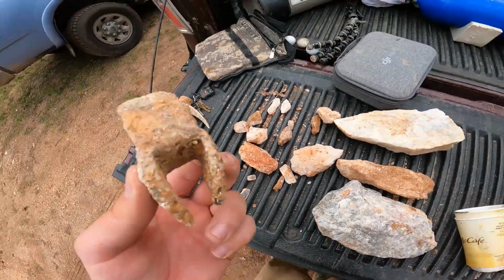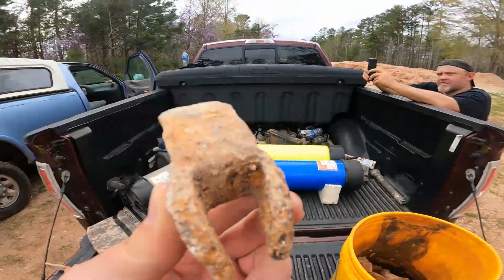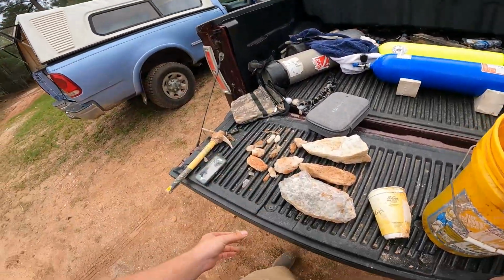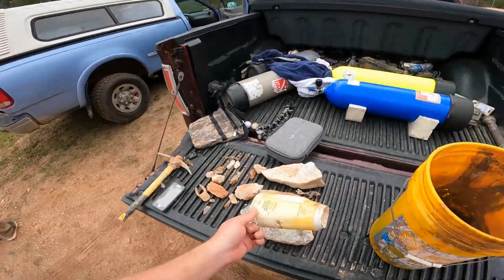I also found this old piece of metal. I think it's part of a pickaxe. Is that what you're saying? Yeah, like it broke off. So that's pretty cool. I might have found a relic. And also I cleaned some trash up out of here because I'm trying to leave it cleaner than it was.